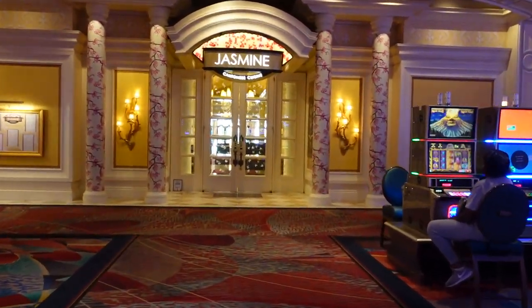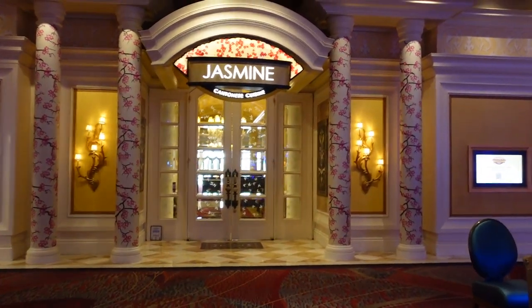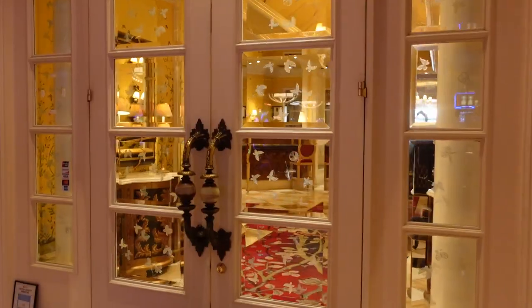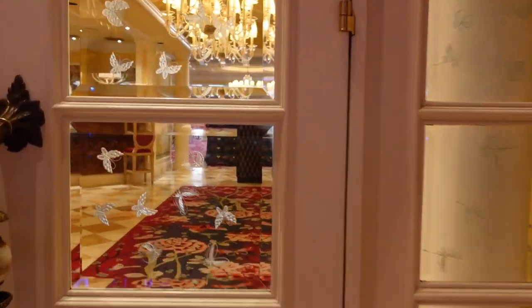Jasmine is currently closed. The restaurant serves Cantonese-style Chinese food. When it reopens, Jasmine will open Wednesday through Sunday from 5 p.m. to 10 p.m.